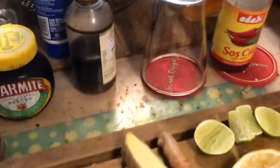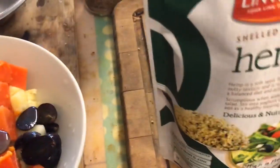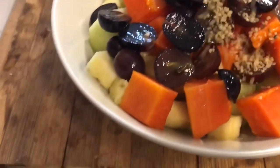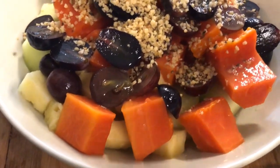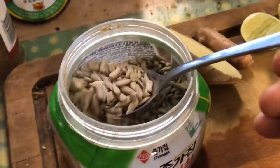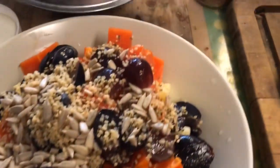Okay, coming back to my fruit salad, which is this. I'm going to add this stuff. Apparently the daily limit for this stuff is 30 grams, which is about 3 tablespoons. So I put 1 heaped tablespoon there, and then I'm going to put 1 heaped tablespoon of sunflower kernels as well. Oh, I should have put my chaat masala first.